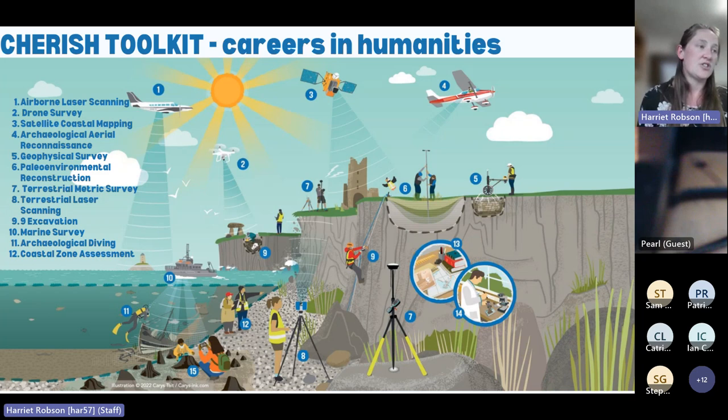So this is just an illustration to showcase all of the skills and technical roles that we've had within CHERISH, some of which are quite complicated, but I've just picked out a select few that I think will probably appeal to younger audiences in particular.